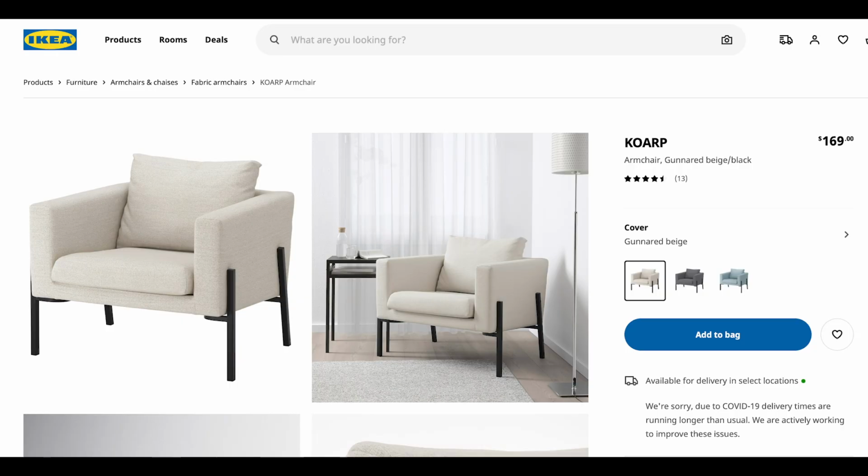Okay, next up is the Coarb Chair. Now, if you watched the video that we did where we went and visited IKEA recently, we totally sat in this chair. We absolutely said that this is one of our favorite finds, and it came home with us. And we love this chair. And the people that have had a little sneak peek of the space that it's going into, they love it too. And we're like, oh, where did you buy this chair?